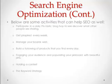Get Pinspired every week. Pinspired is a weekly link up. This is a method of networking with bloggers on promoting certain items, products, or anything that is interesting and related to your offerings. This again is a way to create brand awareness and to promote your brand or product. If you do a Google search for Pinspired, you will get results that include a listing of popular blogs with wide readership that hold these kinds of weekly events.